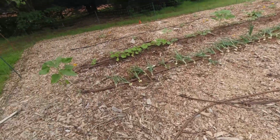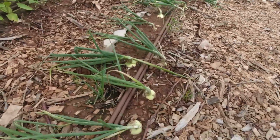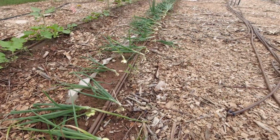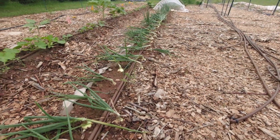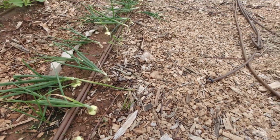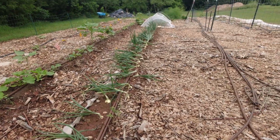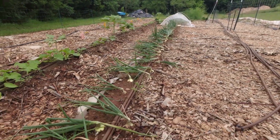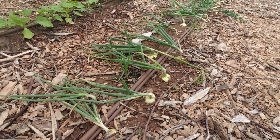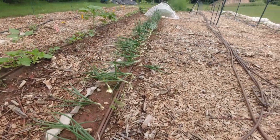So the onions appear to be ready to harvest. It's too wet now, so they need to be about a week or two without rain. And I've got the irrigation on them turned off, so they're not getting any water except for this rain. And I think the wind blew most of these over. But they look like they're ready, so we're probably going to harvest them pretty soon.